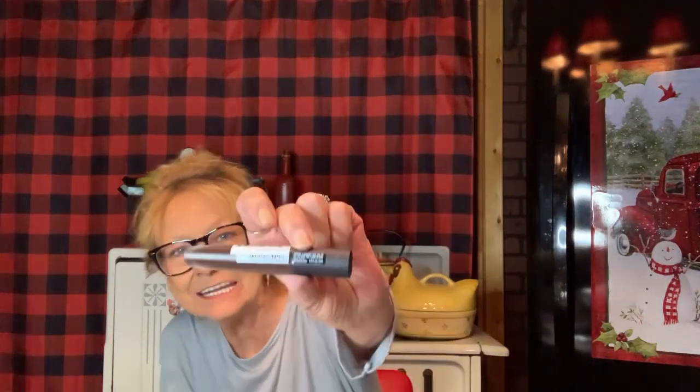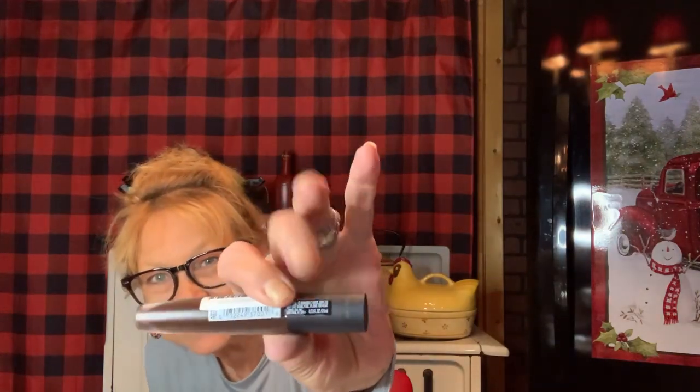I'm not even showing where it's from on here. It's L'Oreal. It's in teeny tiny letters right there. It's L'Oreal. Don't know how to open it. I think Sefford's done. It comes like this.